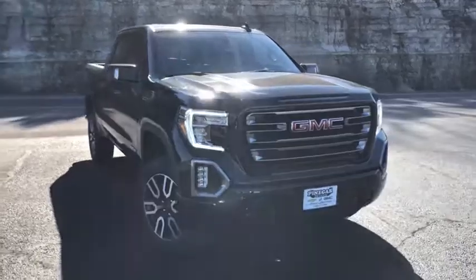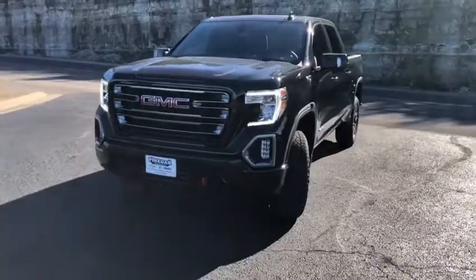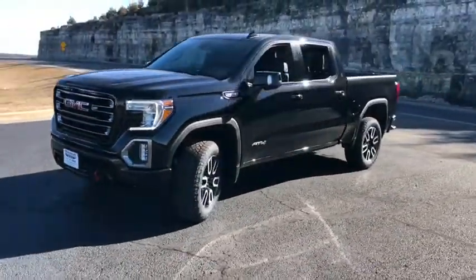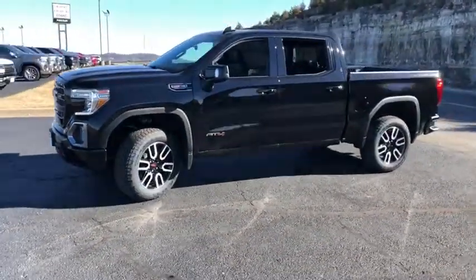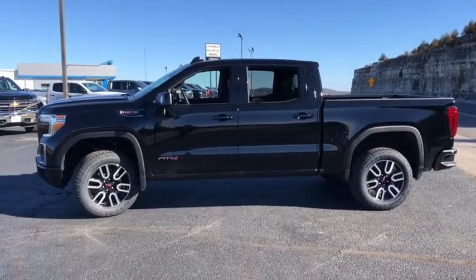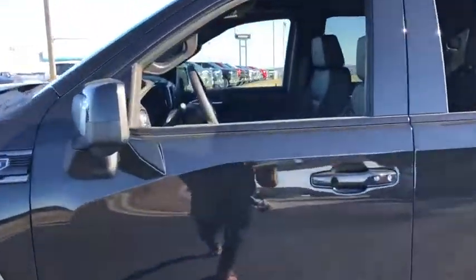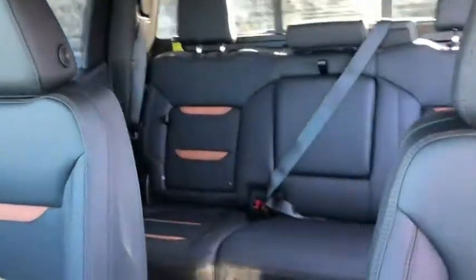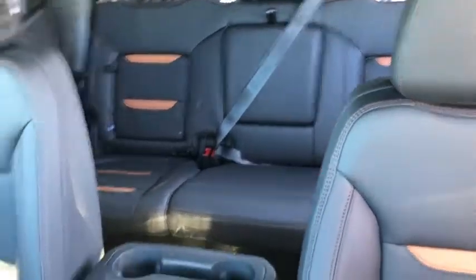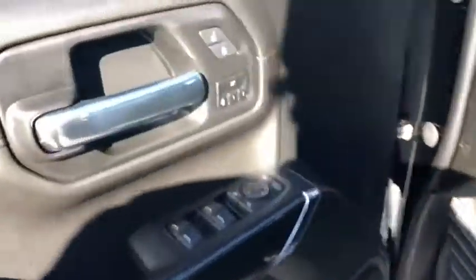Stop by and take a look at the 2021 GMC Sierra 1500. The Sierra 1500 offers a 5-star frontal and side crash test rating and a combination of mechanics and aerodynamics that give it better conventional V8 fuel economy than any competitor. Sierra 1500 now comes with an automatic transmission that combines high max hauling capability with precise control.